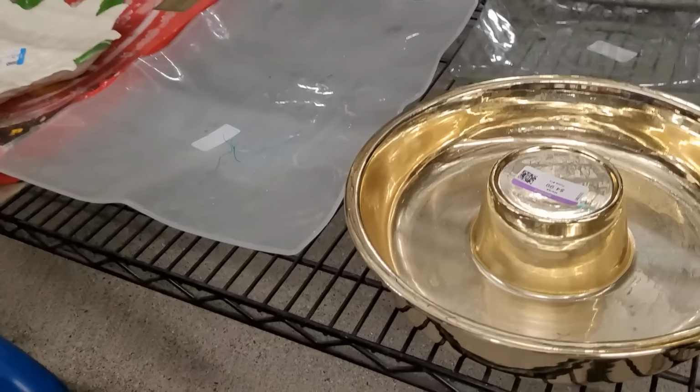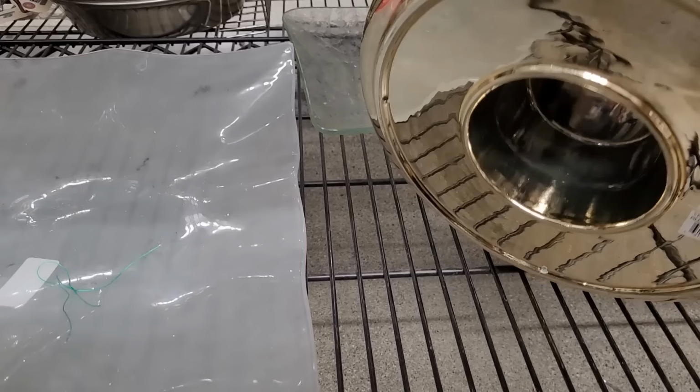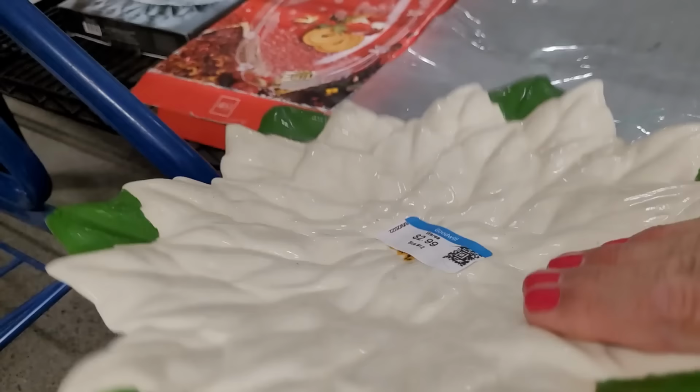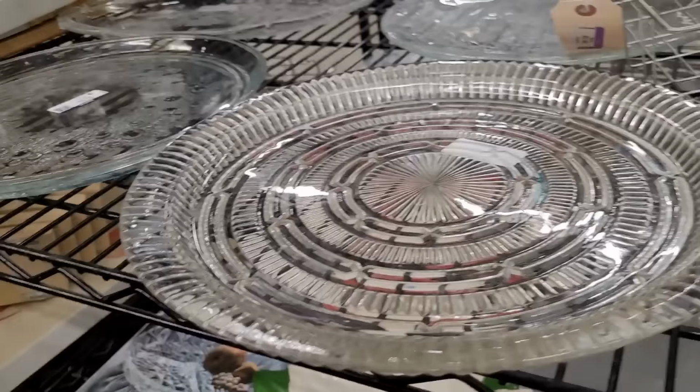Here is another candle holder. This is super duper heavy, a modern piece. It's like a Holland mold poinsettia, white poinsettia. Clear glass platters.